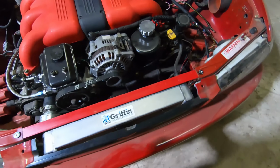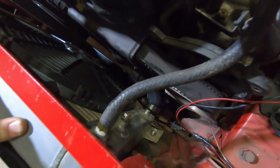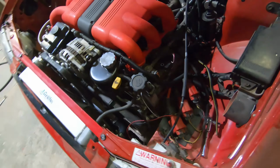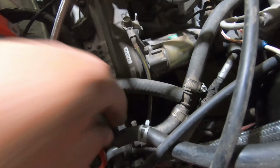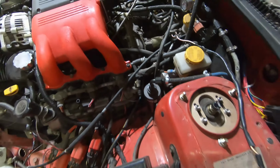All right, radiator is in. It's mounted in there, clamped all in down there. I think the only thing I need to do is block this port here that used to go to the throttle body. On the other side I welded it up, but I forgot about this one. So I'm gonna have to figure out how to block it or pinch it or something.